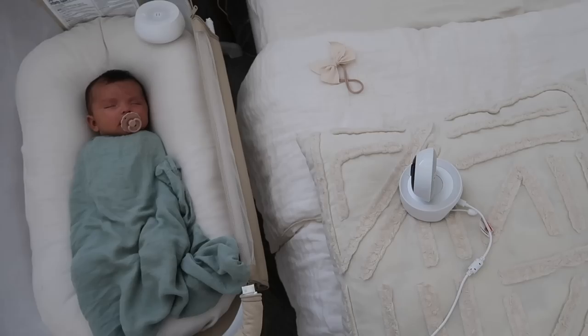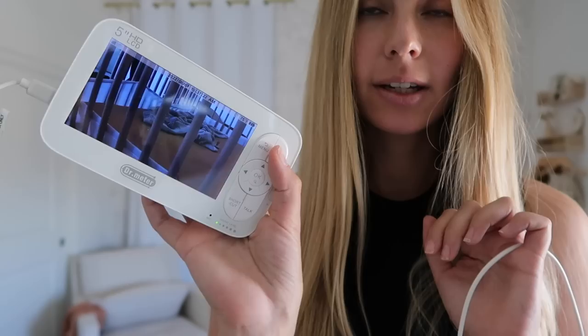This is the first time I have used the monitor for Ekko. If you guys don't know, we have the Dr. Meter monitor and it hooks to 2 different cameras. So this is Rocky's right now. Clearly he's awake, so he's not in there. And then that is Ekko's, which is super cool. Like I said, it's the first time using it as a dual monitor.